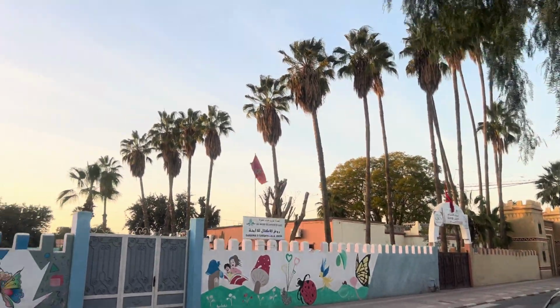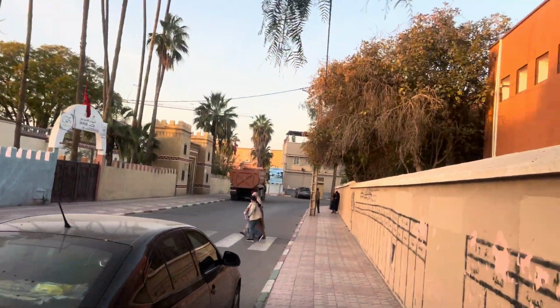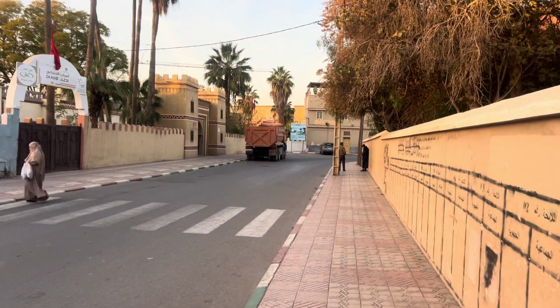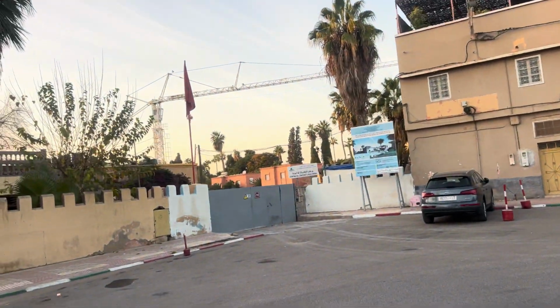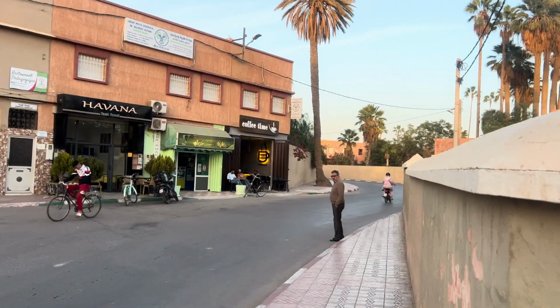In summary, Taroudant is a captivating city that offers a unique blend of history, cultures, and natural beauty. It's an ideal destination for travelers seeking an authentic Moroccan experience without the crowds and chaos of larger cities. Now we are exiting this area and moving on to somewhere different.